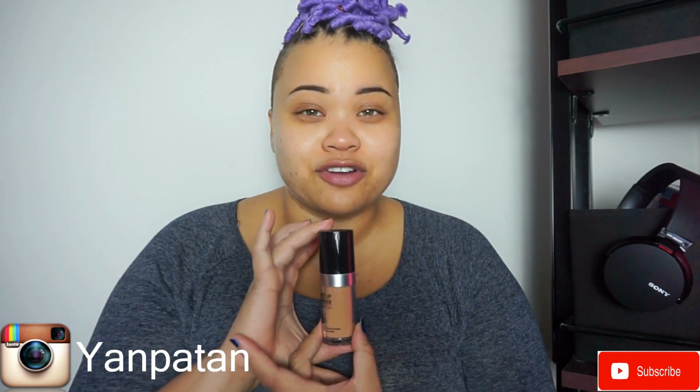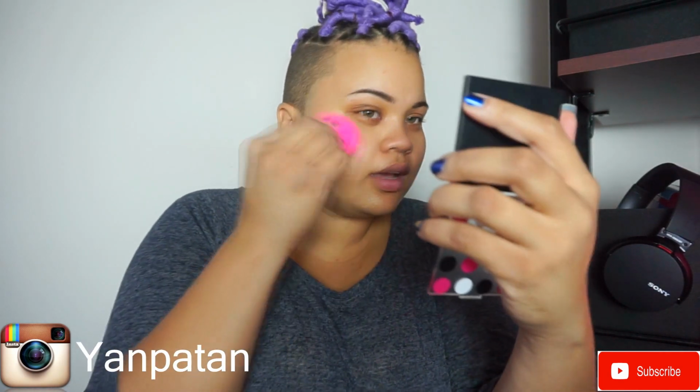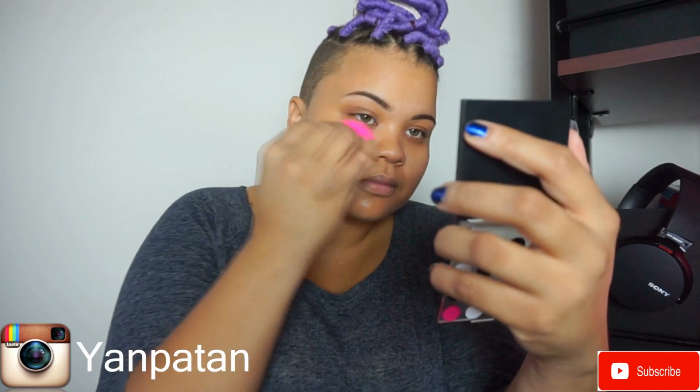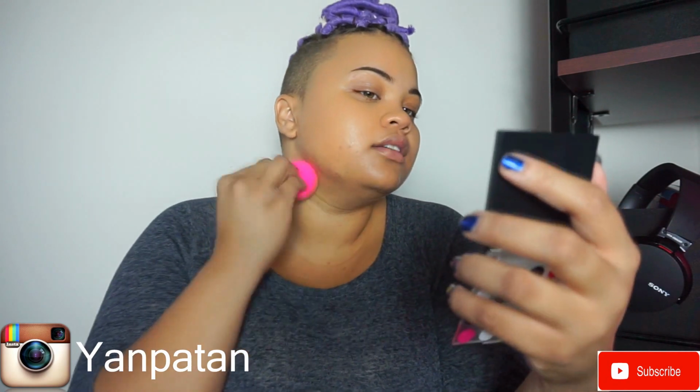Next, I'm gonna be using my foundation, and this is my foundation from Makeup Forever from Gen Beauty LA. I was told when you're using this foundation, you want to use a damp beauty blender. So if you do have a beauty blender, go ahead and damp it right now because you're going to be using it for your application. All I do is pump, and you just basically dab it onto your skin.